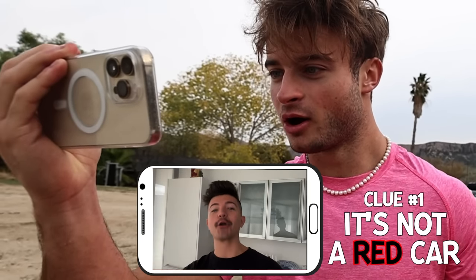I think I'll easily take this one. What do you think? What's wrong with it? Okay, here's our first clue. Let's check it out. First clue is that it is not a red car. Good luck. That eliminates at least 50 of the cars here, which is pretty good.